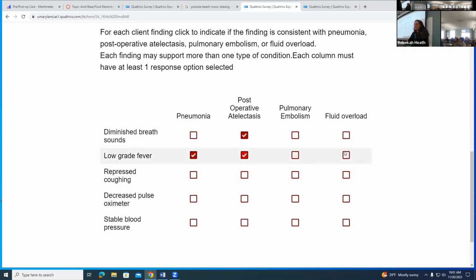Pulmonary embolism, no. Fluid overload, repressed coughing. Do you have that with pneumonia? What's repressed? What does that mean? Repressed cough. No coughing? No. Where you're not wanting to cough. Oh, no. You're not. Yeah, so usually you cough more with pneumonia.